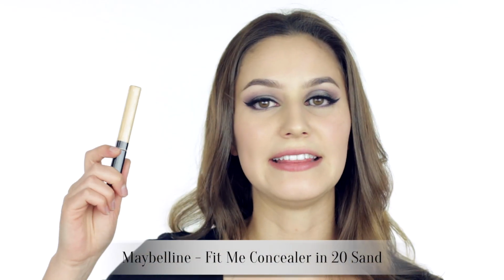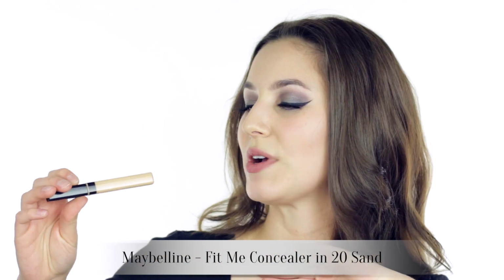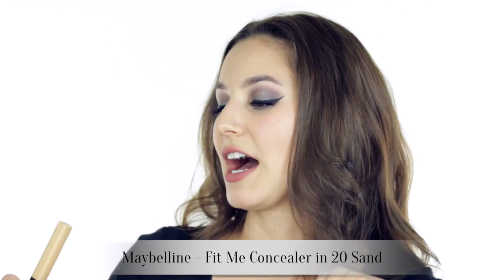Additionally, I think that the NARS Creamy Concealer bears a very strong resemblance to the Maybelline Fit Me Concealer, or at least in my experience, and the latter is far more affordable. On that note, the Maybelline Fit Me Concealer, again, this is not a great shade match for me. I have 20 sand, but we'll just put that aside for the moment.